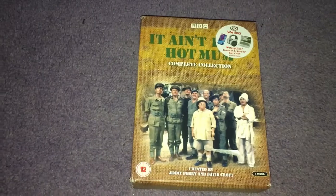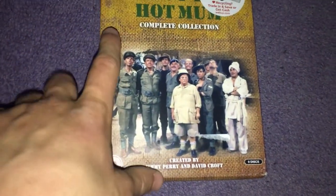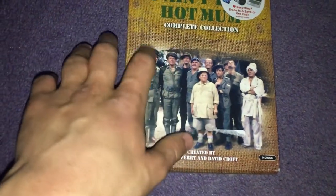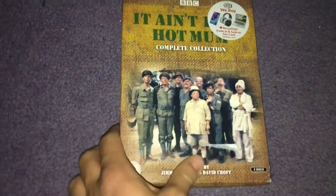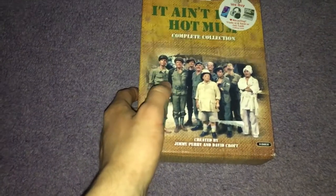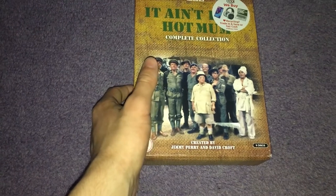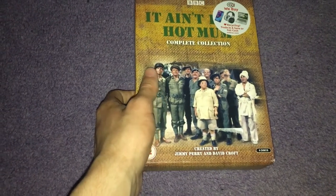But yeah, I was actually talking about this, and I actually wanted to check it out as well. It looks pretty interesting, actually. If I like Dad's Army, then surely I'll like this one as well. I hear one of the soldiers in here is Welsh, so that's pretty funny.